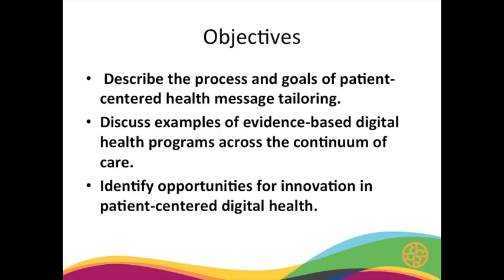The objectives today are to describe the process and goals of patient-centered health message tailoring, to discuss examples of evidence-based digital health programs really across the continuum of care, and to identify some opportunities for innovation in patient-centered digital health.